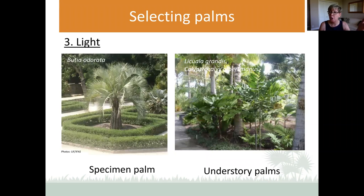Specimen palms, usually the taller type palms, are full sun jobbies. If you do have a shadier spot in your yard, there are palms suitable for shadier spots, understory palms. These are typically palms that you see as houseplants, but in Florida, because of our climate, we can put them outdoors. Keep in mind that understory palms definitely want shade.